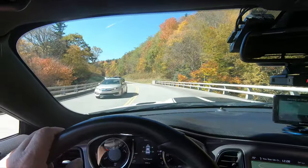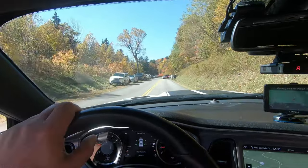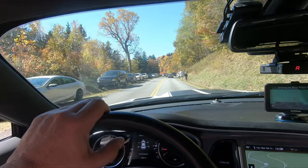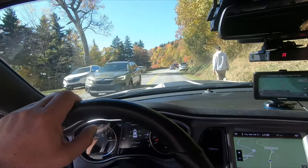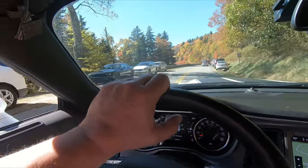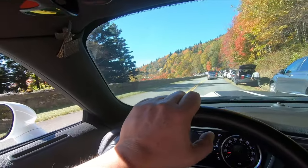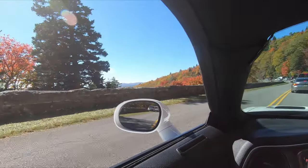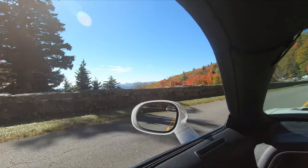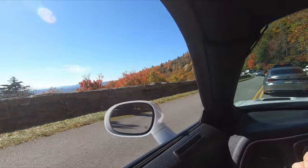Difficult to find a place to park here. So this is the Linn Cove Viaduct. It goes around Grandfather Mountain. I don't want to run anyone over. Nice Challenger. People are just parked everywhere. Traffic jam here.